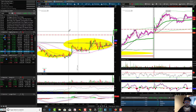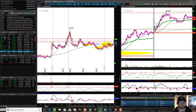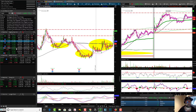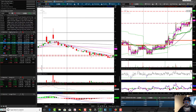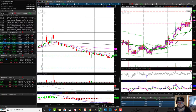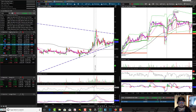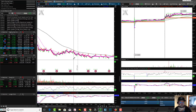This has had two really big green candlesticks. It did reject right below $7. Look at this, kind of an inverse head and shoulders. Left shoulder, head, right shoulder, neckline. It could go either way right now, so I don't know. I'm not going to put it on. I would have looked at it more short, but messy candlesticks. Don't like it. Nope.